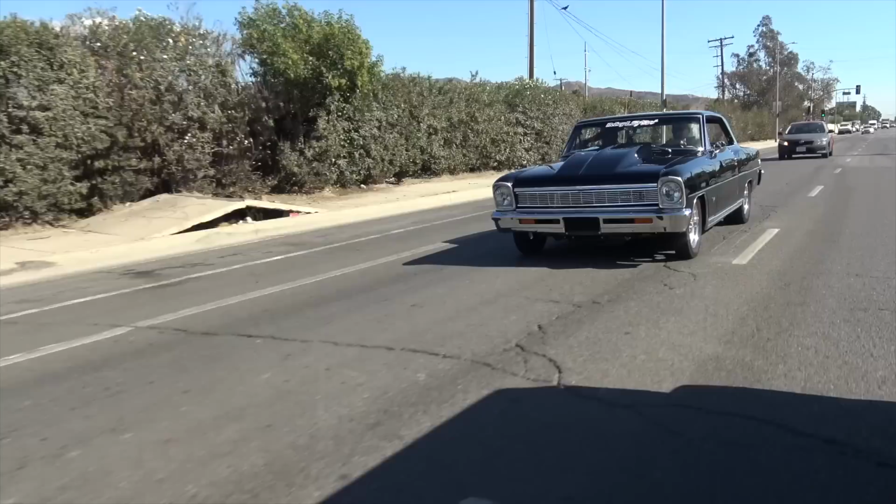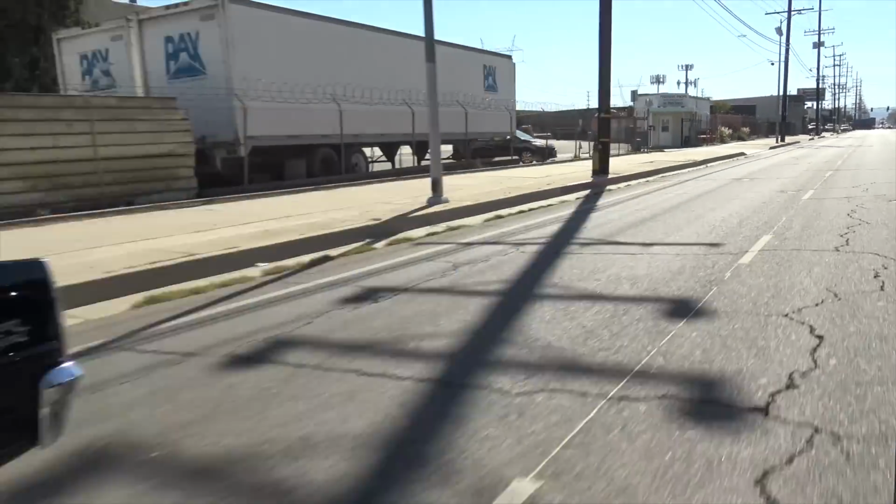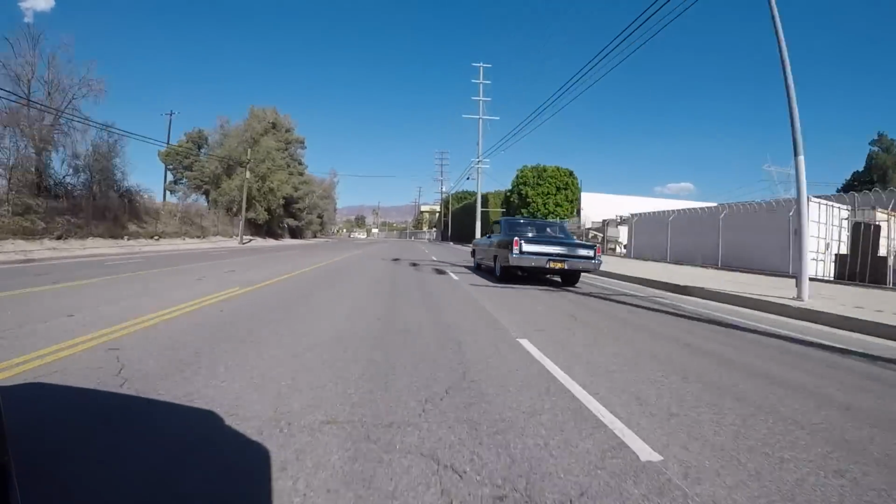Yeah, you can really smell the E85, man. It's such a unique smell. I don't even smell it anymore. No, you're just so used to it. Yeah. God, I love it. Your transmission's properly set, dude.